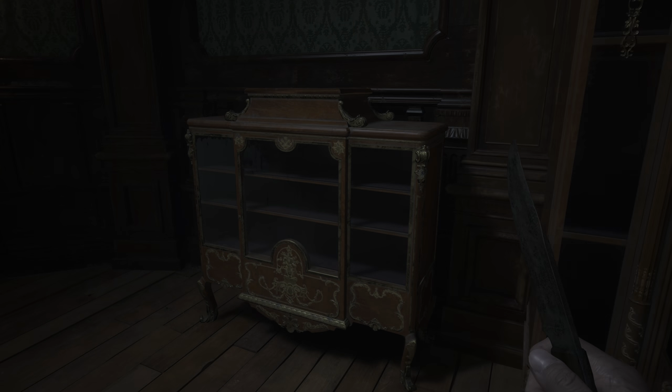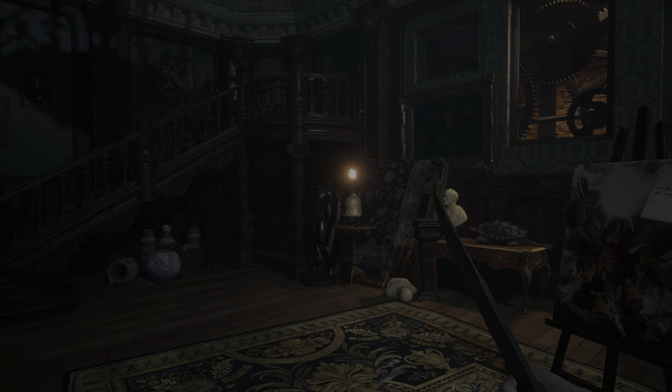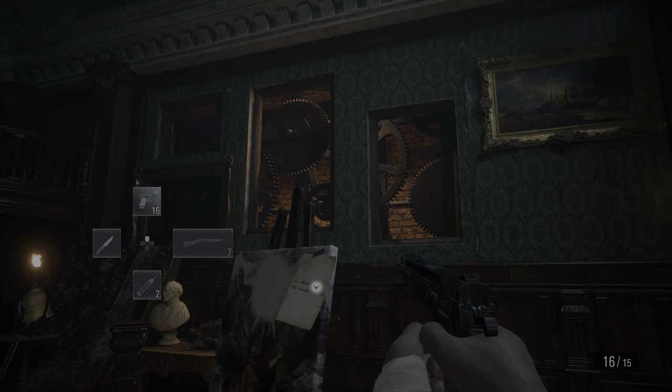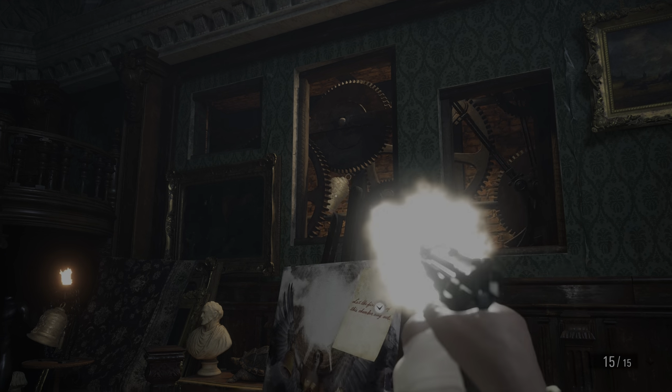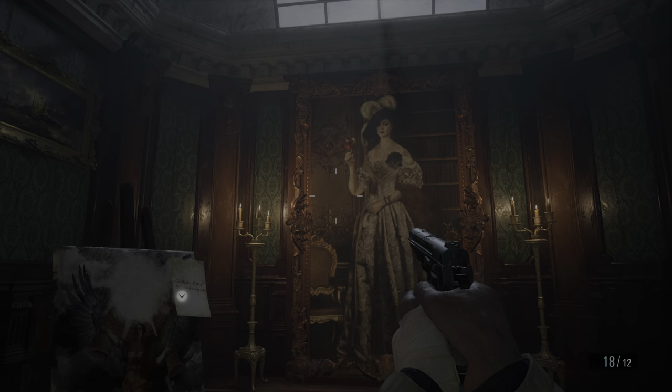The first bell is on a little table right at the start of the room, and then you want to make sure you pick up the handgun bullets, because you're going to need the handgun to ring a couple of the other bells. So the second one is swinging in this little area, and you need to time your shot so it hits the bell as it's swinging, and you'll know you got it. You'll hear the ring, and you'll see a little flame pop up.